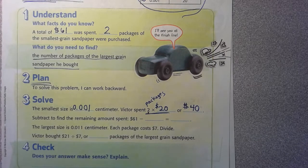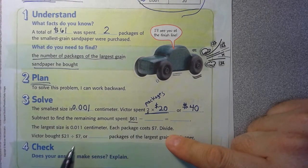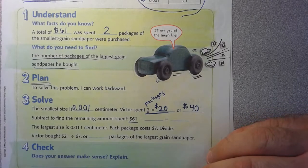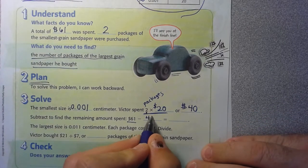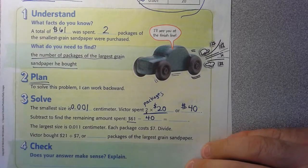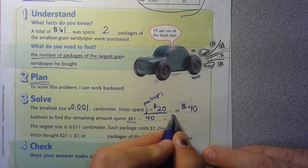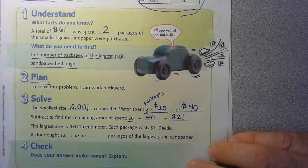So we're going to subtract to find the remaining amount spent. So we have $61 total minus how much did you spend again on the small grain? 40. So what is 61 minus 40? Ethan? $21. Are we done?